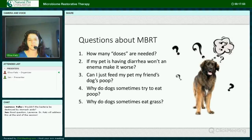Can I just feed my pet my friend's dog's poop? Well, you can feed your pet your friend's pet's poop if you want, but if the microbiome doesn't come from a healthy patient with proper species-appropriate diet, minimal disruption to their GI tract, and no recent history of antibiotics, it likely will not help them, and if the donor has any health issues, including obesity, your pet may develop them. There is a case of a woman who received microbiome therapy from her overweight daughter, and the woman, who never had a weight problem her entire life, became overweight after receiving this microbiome treatment from her daughter. So it can happen.